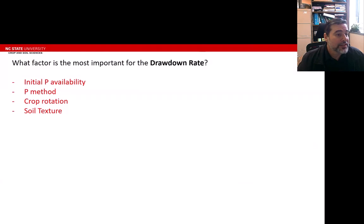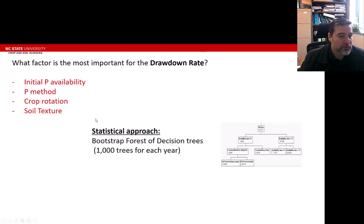And we did our first analysis. What is the most important factor when we group these different fields? Is more important the initial phosphorus availability? It means soils that started with a very high phosphorus. Or what's the important when we look at these different fields? The phosphorus methods would be the best way to separate them, like Melick-1, Melick-3, Olsen, Bray, or would be the crop rotation or the soil texture, the four type of information that we were able to do.